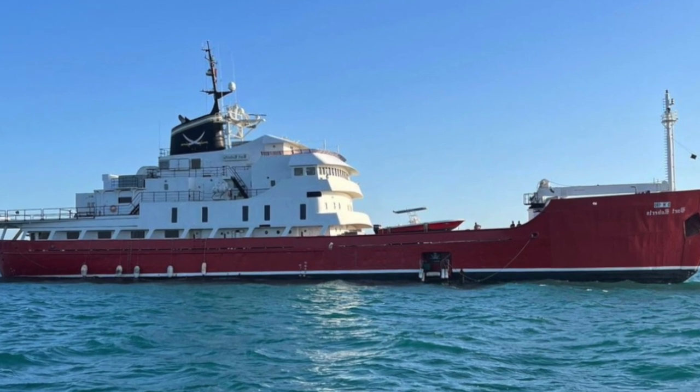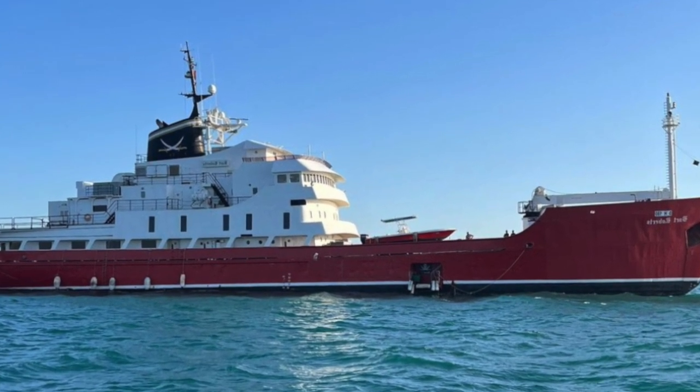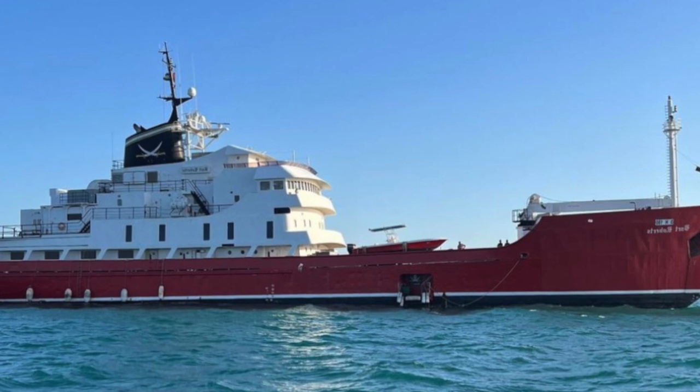It's in the Arab Emirates, and it used to have a black hull when it was converted a little over 20 years ago, when I was first on board this vessel. It's a little hard to get your arms around it, but I'll try to explain it. It was a very capable ice-class Coast Guard vessel.